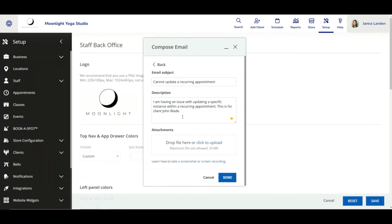Once we click on Email Us, we will see the new email form that will be submitted to our support team. So from here, we have the email subject line that your staff member can enter, the description of the issue, and then any attachments such as screenshots or screen recordings that they would like to provide for our support team so that our team can better assist them with troubleshooting the issue.